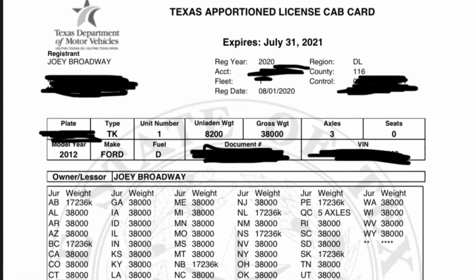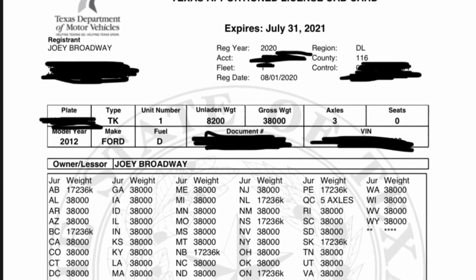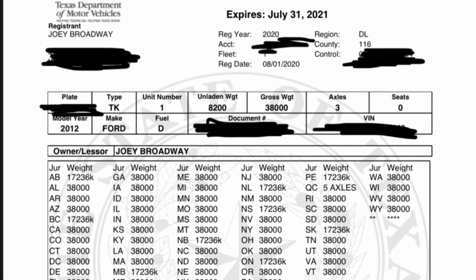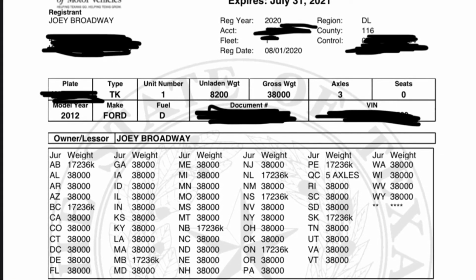So once you register your vehicle as an apportioned registration, you're gonna get a cab card, and this is what you keep in the cab with you. So when you get pulled over, you show them this, and it shows how much you're legally able to pull and what states you're allowed to legally operate in.